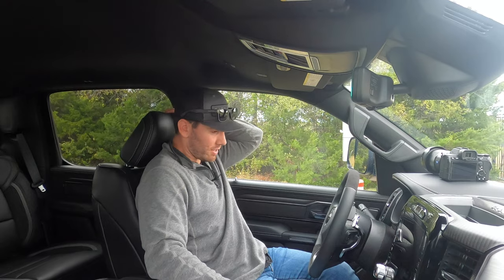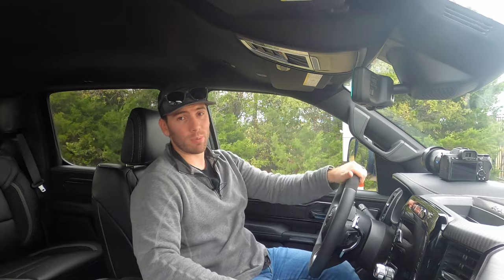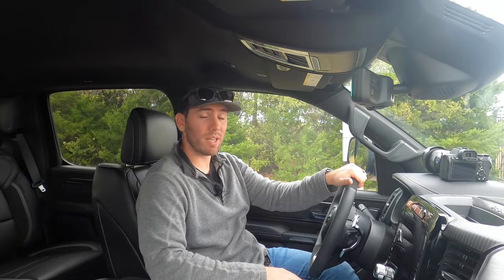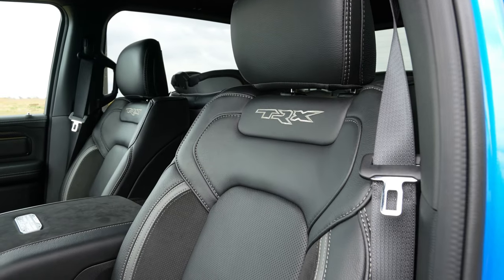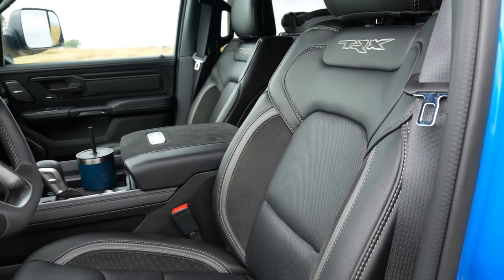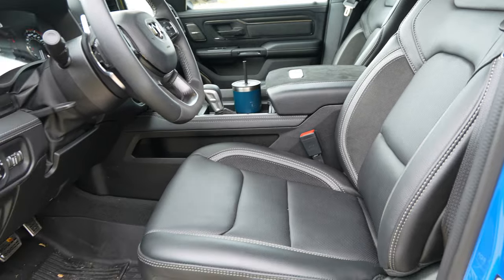The headrest is even adjustable like that, if you like it to be that far forward, but I've been very comfortable in here and I love all the settings. Plus there's even memory settings in here, so if you're sharing it with somebody, it's perfect. One nice thing about these TRX seats is, first of all, you've got TRX embroidered in it, but it also has big bolsters on the sides, which make this even a little bit more confidence inspiring when you're actually driving fast.